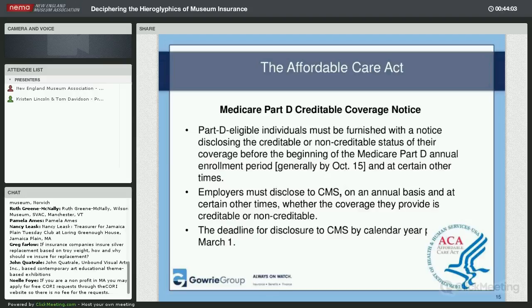What that means is when they become Medicare eligible, if they don't sign up for Part D right away and they want to stay on your plan for a couple of years, they're going to have to pay a penalty when they do decide to go on Medicare. They're going to have to pay a higher premium for their Part D. So some people opt to sign up for Part D right away to avoid that increase. And so you're doing your employees a favor, especially if your plan is not creditable. If it is creditable, then it's no harm, no foul, but you're still required to issue that notice.